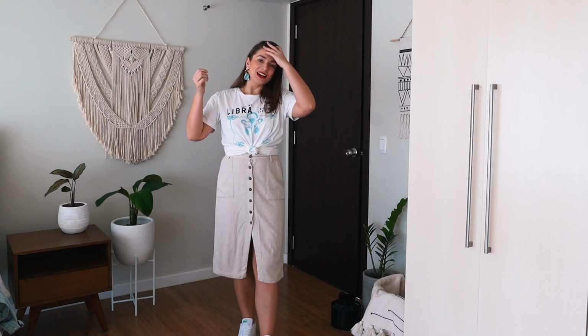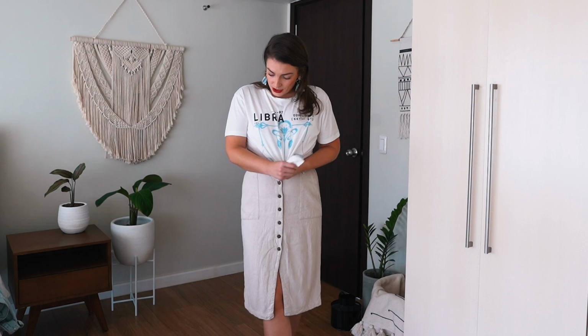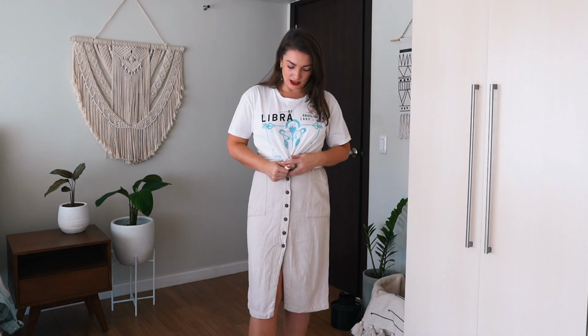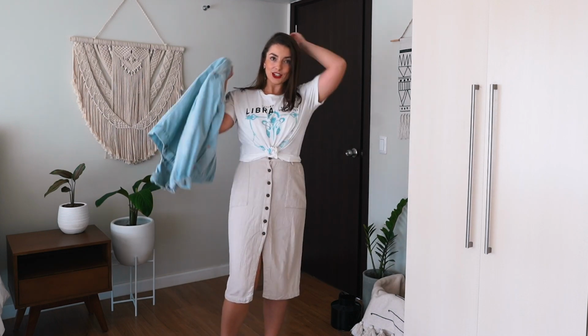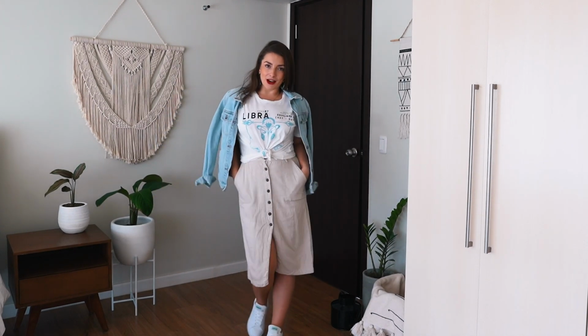So if you are more a casual type of person, Famrio has a few basics that are really, really eye-catching. I specifically chose this t-shirt in white that just says Libra, and it has a few drawings on it, so it's really, really cool. It's kind of a statement piece to let everybody know that I'm a Libra. And with t-shirts, I just love to put them here together or tuck them into some jeans. And talking of jeans, I have a jeans jacket that I'm just going to kind of put on here. And voila, my outfit is done.